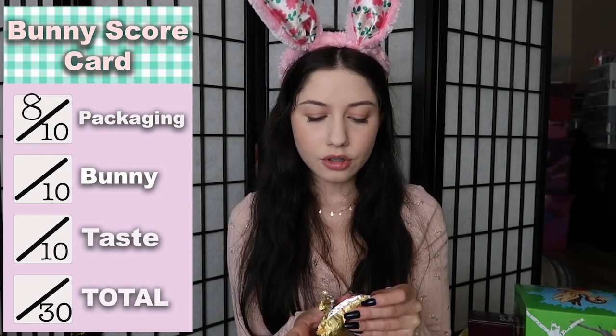Onto the bunny itself. It is wrapped in foil, which is always appreciated. It'd be really gross if these ones weren't though, since there's no other packaging really. Oh no, this one's broken underneath the foil. Gets points definitely taken off for that. I don't know if that's a packaging problem though, or a bunny presentation one.